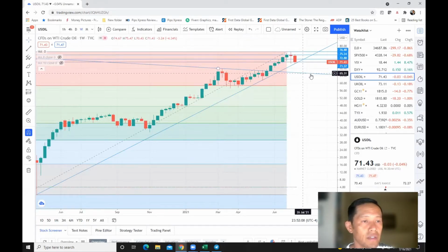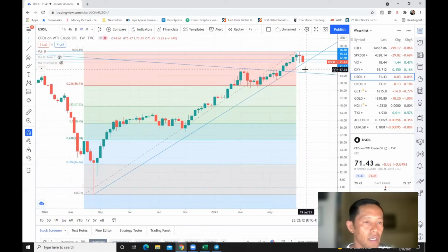back down to around the $65 basically a barrel. In my opinion, there could be more possibility to do that. If so, 58.74 all the way down to 38.2. And the question is, can they continue and break out within that? But if so, from this short-term impulse back down to around 66, create a lower high, and then that's a good time for shorting.